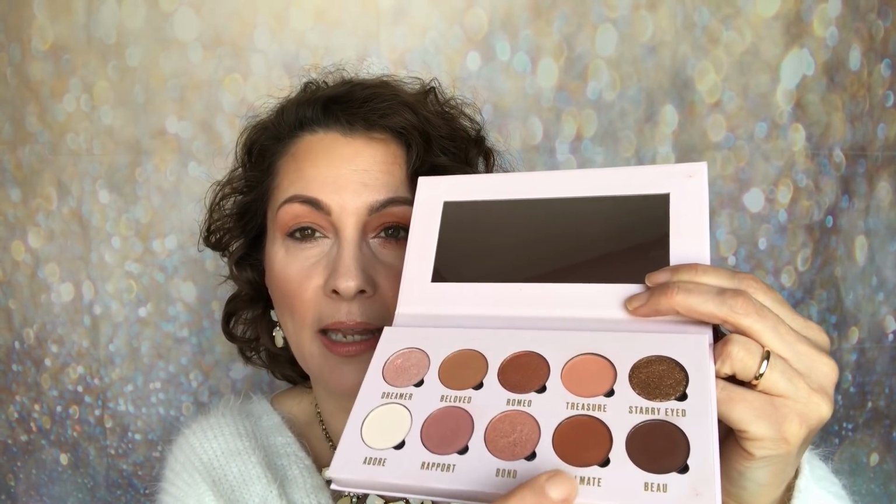Then I'm just swapping to an eye contour brush, also from Primark, and going into the shade Soulmate. So that one there. Getting a little bit of that on the brush and just going through the crease as I always do and up, just to give me a little bit of definition.